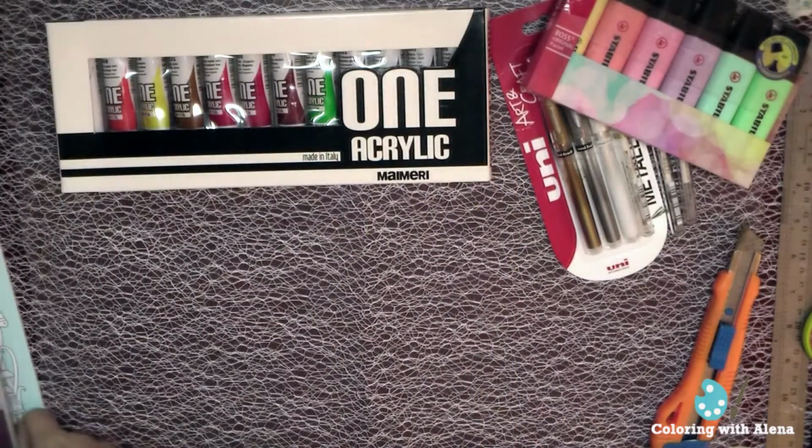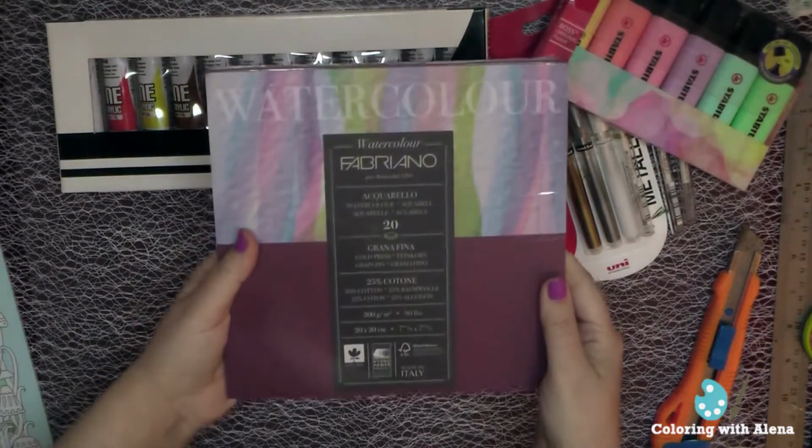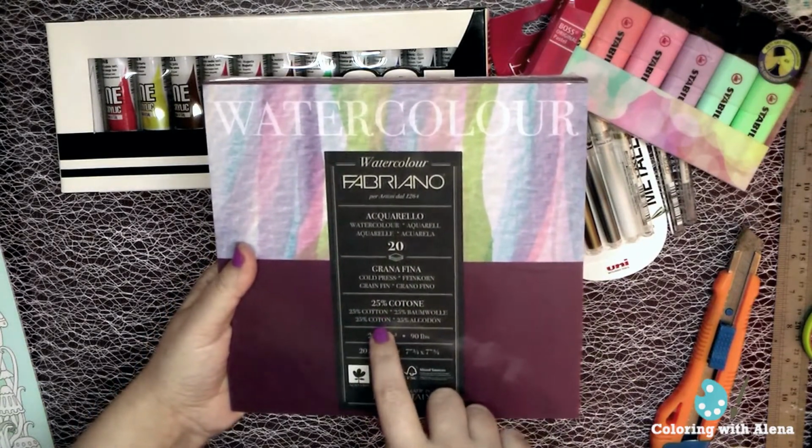Next, Roberta sent me watercolor paper of the highest quality, made from cotton. It's 20 sheets, and it has 25% cotton.